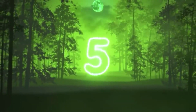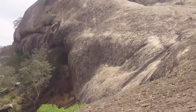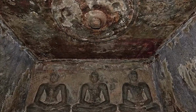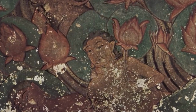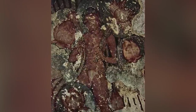In our number 5 spot today we have the vandalized cave painting. This painting is the oldest known painting in India, and it was found on the walls and ceiling of the Sittanavasal cave. It was originally believed that this painting was first created in the 1st century BCE. The paintings depict things like human figures, fish, elephants, birds, and different floral patterns. It is said that another artist ended up drawing over the original, which is an incredible shame and truly just rude. These paintings have been severely vandalized, and a lot of the areas are in quite bad shape.